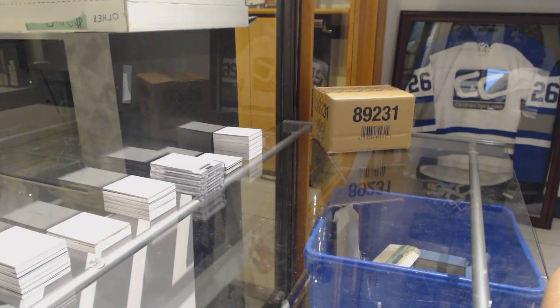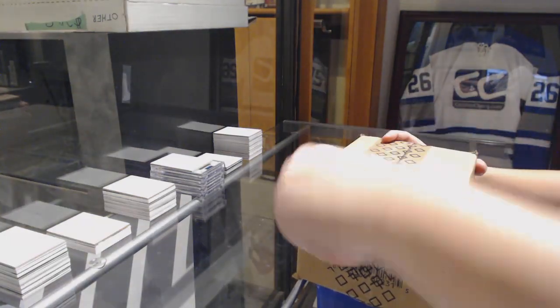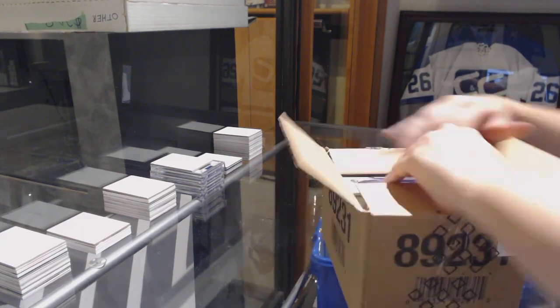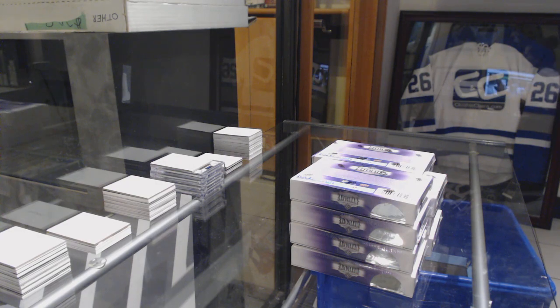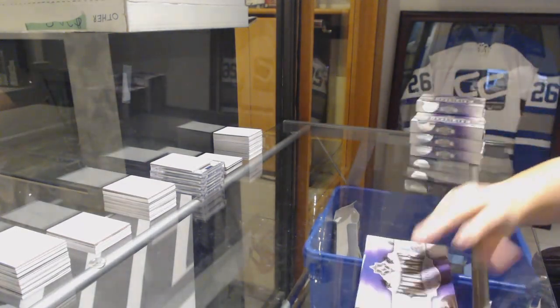Break 9444. We've got the 8 box case break of 1718 Upper Deck Ultimate. Best of luck, everybody. Here we go. Right, box one.